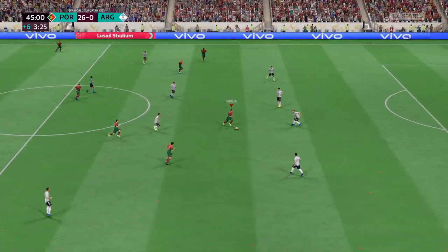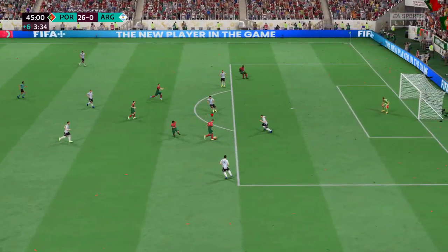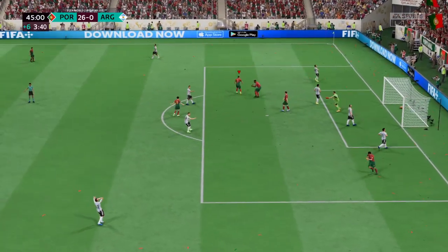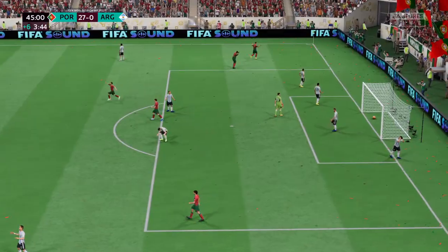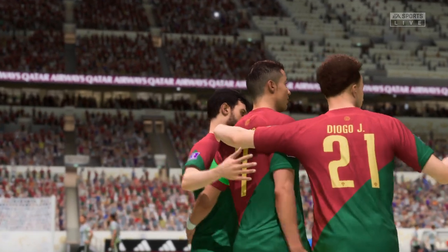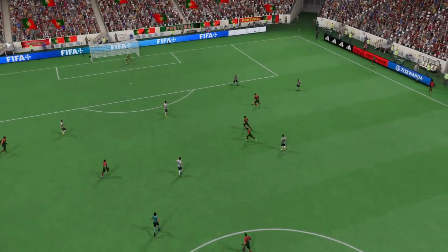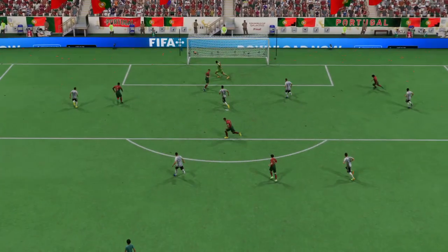Cristiano Ronaldo. Well, the fans are begging for a shot. And a goal by Cristiano Ronaldo. So typical of him. Well, as you can see, not much power, but great accuracy. He made that look so easy, didn't he?